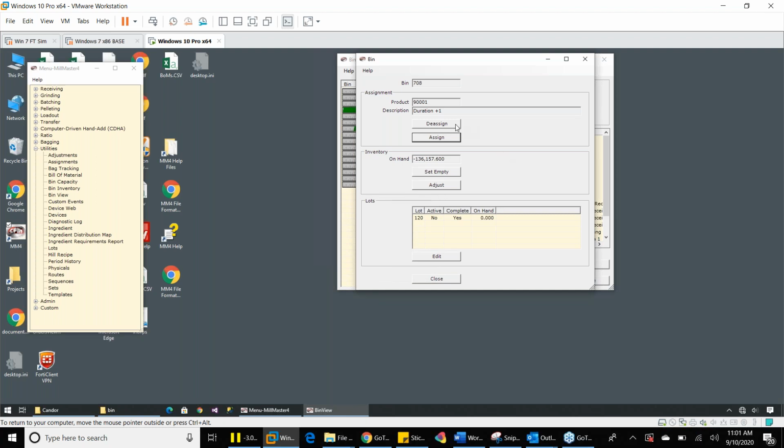Now we also see a deassign button. It's not used terribly often, but it can be useful to send a message to another portion of the mill.